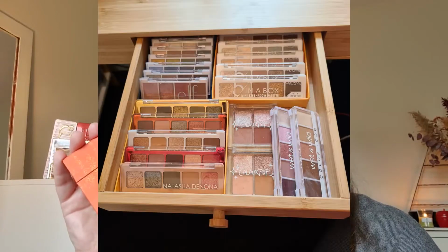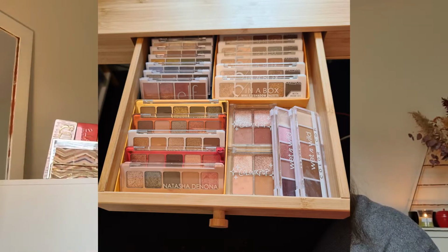So the next question is to show your smallest palette. So I have loads of quads and 5 pans and teeny tiny little palettes, but they're all kind of very similar sizes, so I thought I'd go for my smallest kind of full palette. So I have the Viseart Spritz Edit here.